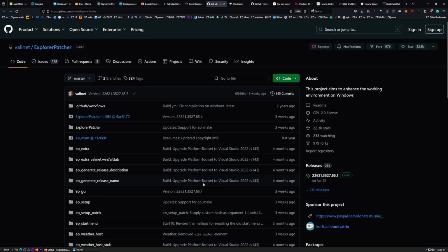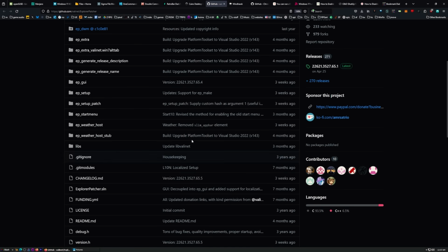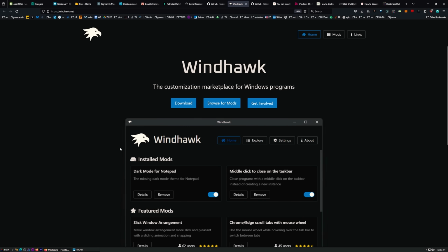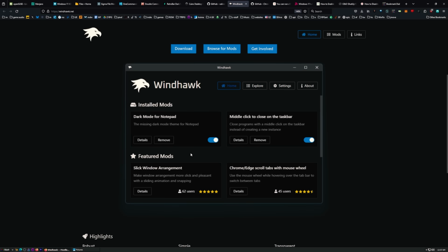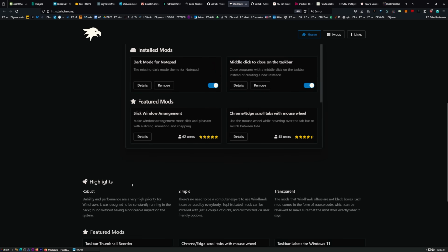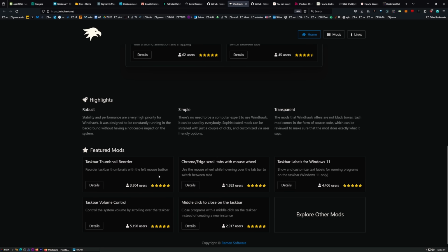It still does a lot of cool stuff, like gets rid of the rounded corners and lets you change the right-click menu, which I enjoy, but there's a lot of applications that'll let you do that. Also, I found that Windhawk works great in Windows 11. Windhawk is a program that lets you download all kinds of plugins to change the look, the style, the feel, and the functions of Windows 11.